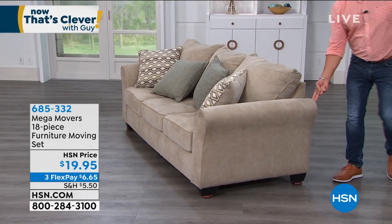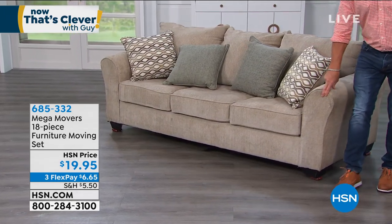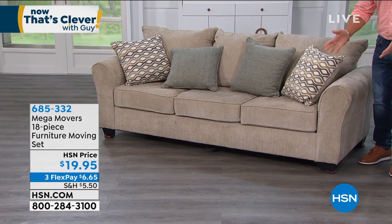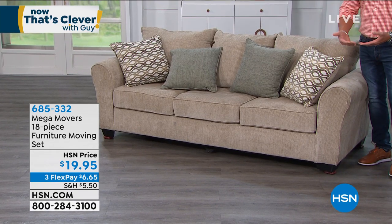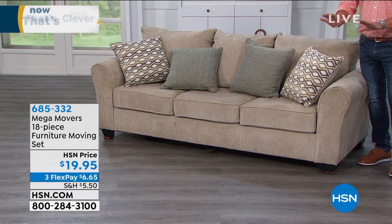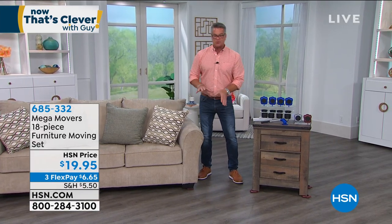You can actually move this with one. Well, I'm using two fingers to move this around to show you how easy it is to move. This is actually on the sliders already. So we have the ability to move this, to clean under it, to get whatever is hiding underneath there. It makes life so much easier, and you're not gonna mess up your back trying to move furniture around.